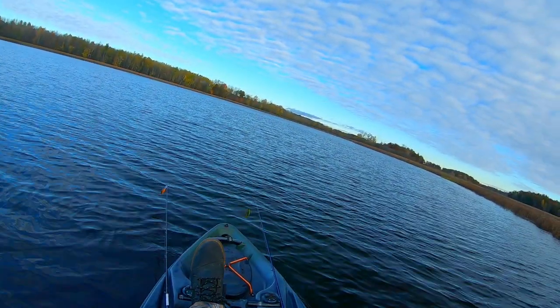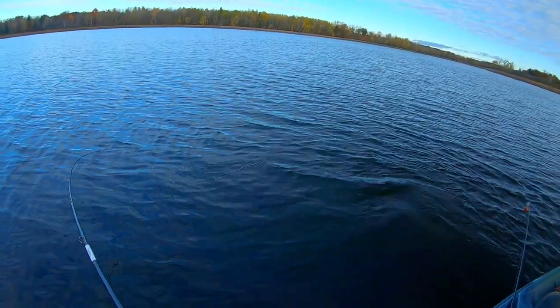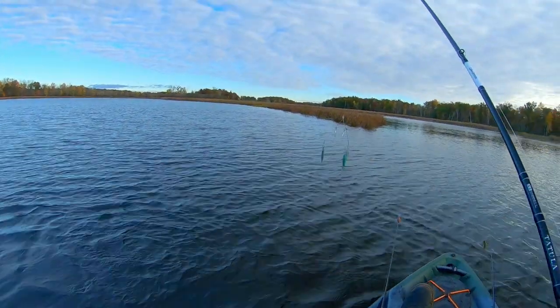There we go. A-rig fish. Pike, of course. Thought it felt a little small.